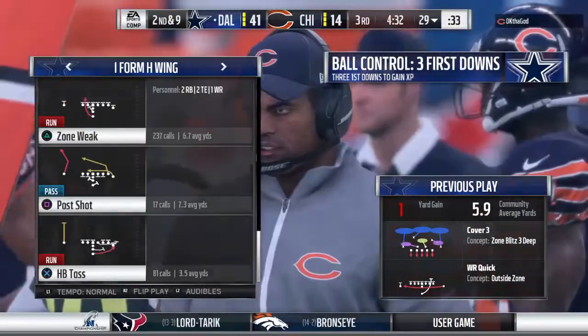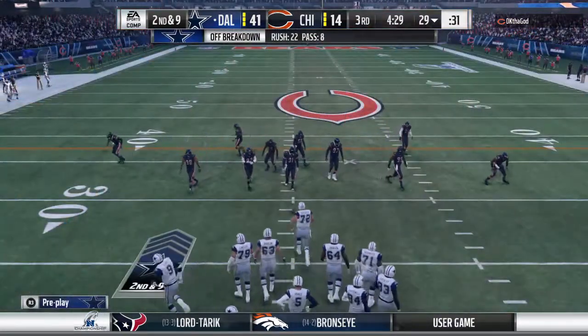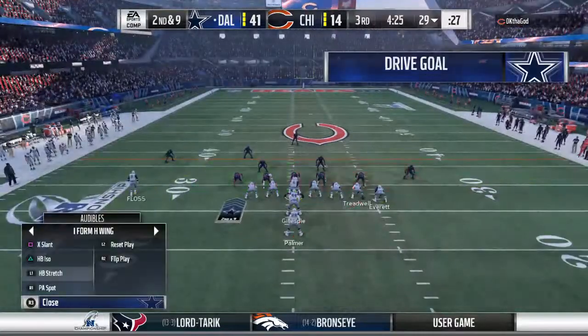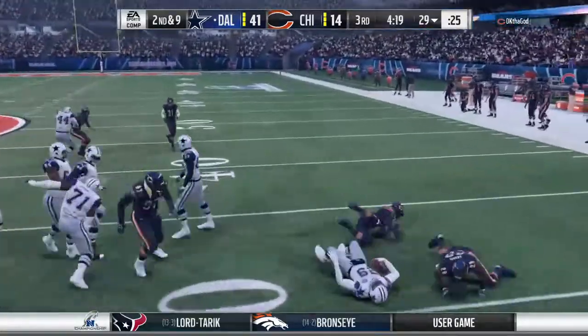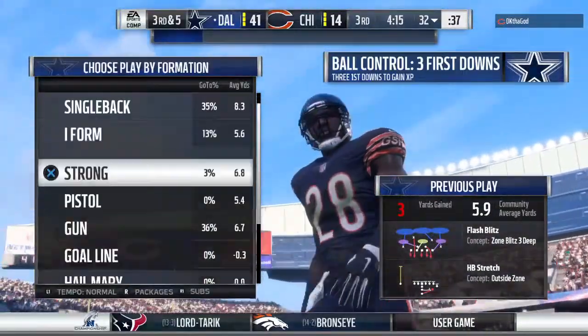It becomes contagious, doesn't it? It absolutely does, because oftentimes it translates to your defense as well, because they're excited about getting the ball back for their offense that's playing so well. Well, they are clicking right now. Now they try the right side here, and he'll slip his way up across the 30 to the 32. Give him 3 on the run there.